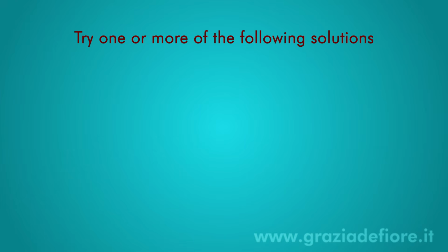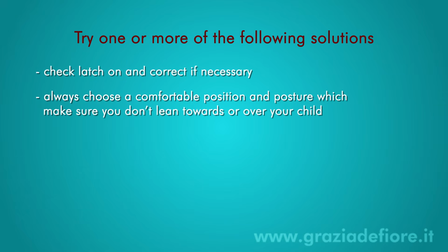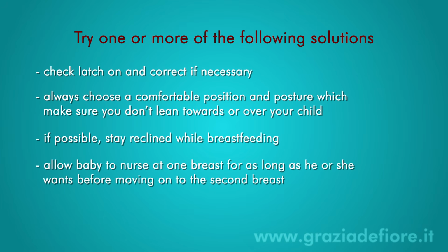Try one or more of the following solutions. Check latch on and correct if necessary. Always choose a comfortable position and posture which makes sure you don't lean towards or over your child. If possible, stay reclined while breastfeeding. Allow baby to nurse on one breast for as long as he or she wants before moving on to the second breast. Use the breast pump as little as possible.